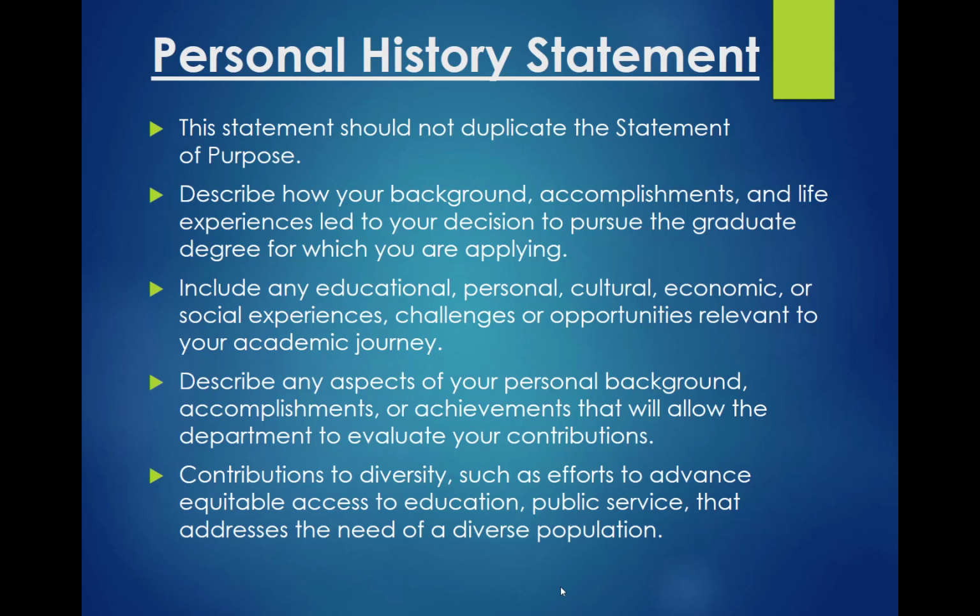Basically, it is overtaking the diversity statement that was on the application. Okay? In the personal history statement, it obviously should not be duplicated from the statement of purpose, because you're going to be talking about two different things. For instance, we want you to describe your background, accomplishments, and life experiences that led you to choose this profession. In there, we want you to talk about any educational, personal, cultural, economic, or social experiences and the challenges that have to do with your academic journey.